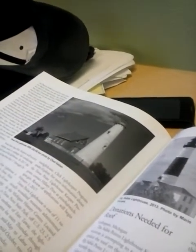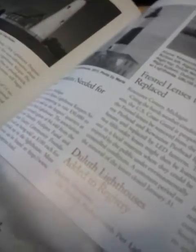So, there's a lot of associations, a lot of different things that support lighthouses. Maybe we should look at exactly the givers that support them. I'd actually like to just have ownership of them, fix them up, give them to certain individuals that give me children for 20 days a month. But this one, Duluth Lighthouse, is added to registry.